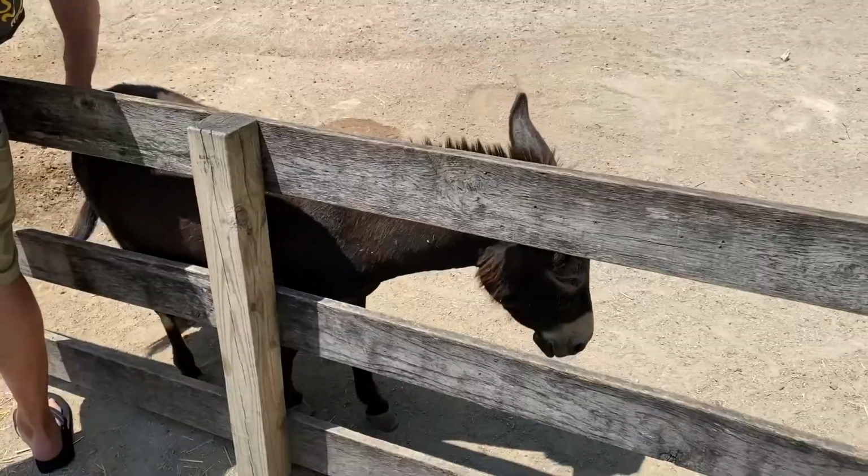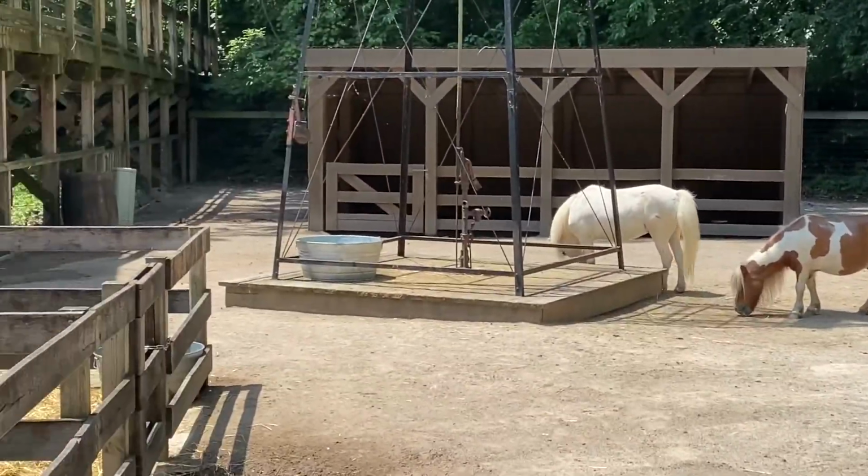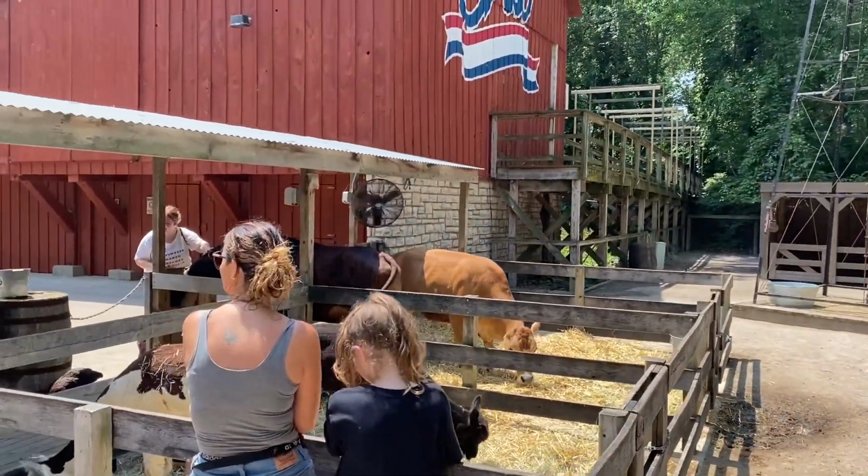There's one thing I want to point out about Frontier Town, which I'd say is definitely a lot different from the other parts of the park. It honestly gives me Dollywood vibes. I get Dollywood vibes every time I cross through the Frontier Town area. So it looks like they've got a little petting zoo right here. So that's neat.